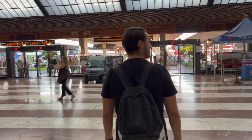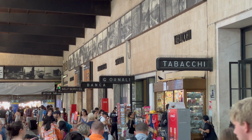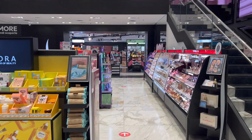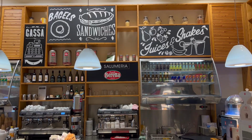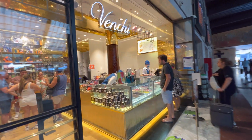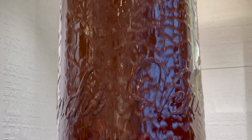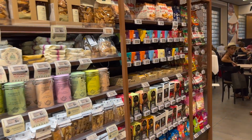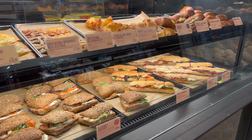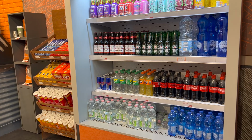When you enter the main part of the station, you'll find several facilities available, as well as shops and restaurants, such as the popular makeup shop Sephora, the Feltrinelli bookstore that also has a cafe, delicious Venchi gelato, a larger cafe called Piadina with a McDonald's inside, as well as a few other places to grab snacks and drinks.